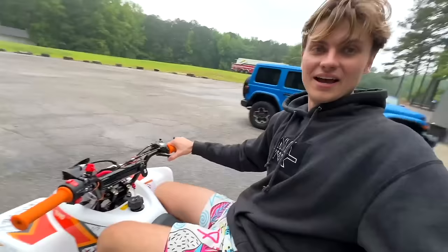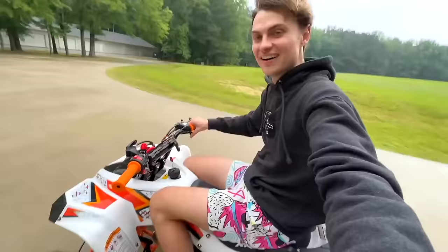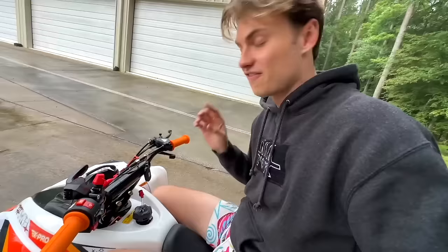I haven't gotten this thing out of first gear yet, and it's kind of quick. I'm really excited to see what second and third gear feels like. This thing is fast. Oh, it only has one gear. Oh my gosh, I thought I was in first the whole time. It only has forward, neutral, and reverse. It doesn't have other gears. It's just one gear. Okay, so let's see how fast it goes.